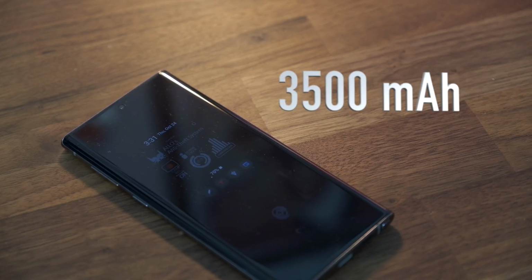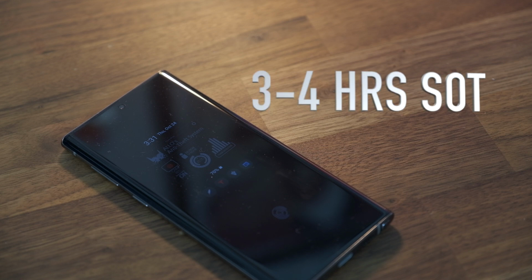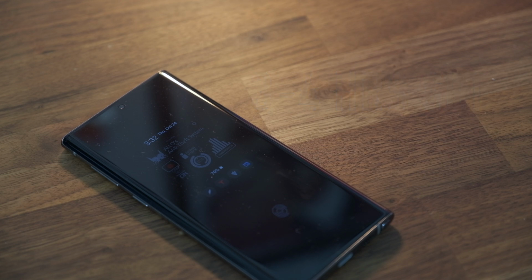3,500 milliamp hour battery. I do wish that I would get a little more life out of this. I wish it would have pumped up the battery a little bit, but the battery life is average. I would say it's about average. I got about 3.5 to 4 hours of screen on time, and I could get 12 hours a day, which is pretty good. It's actually slightly above average for me.